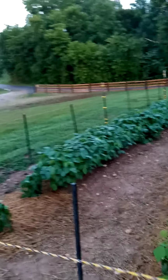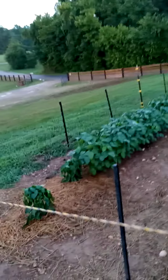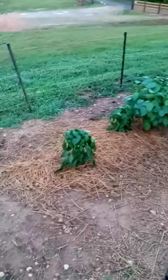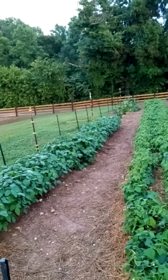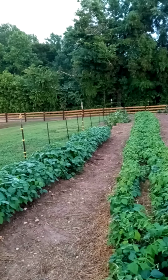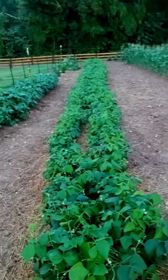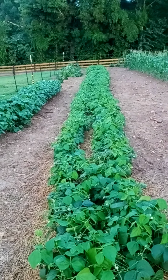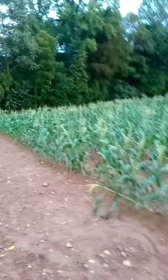I wanted to experiment with growing a few soybeans to see how they did. They're doing really nice. A couple green pepper plants there. Just soybeans. Got some zucchini down there on the end. A couple more pepper plants. This is a double row of green beans. These rows are all roughly 60 to 70 feet.